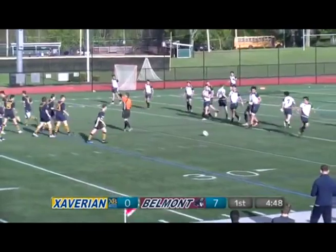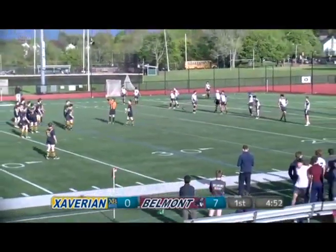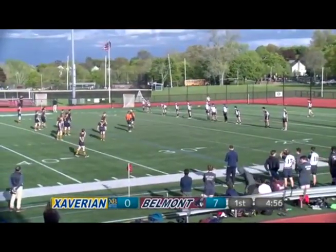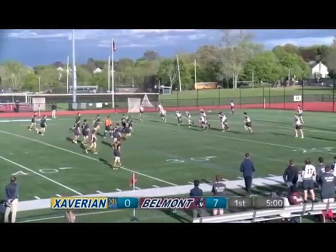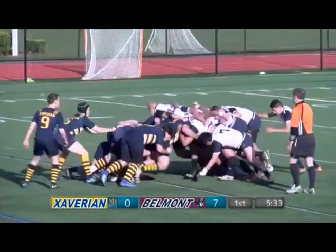So I'm not sure what that call was. I think he called them again for diving into the ruck. Diving over. Yeah. Zavarian puts the ball in play. First phase balls from these set pieces.